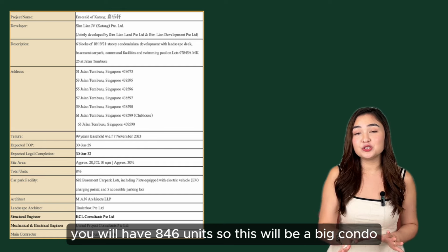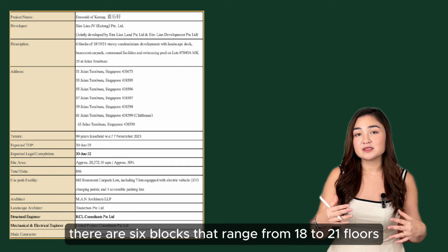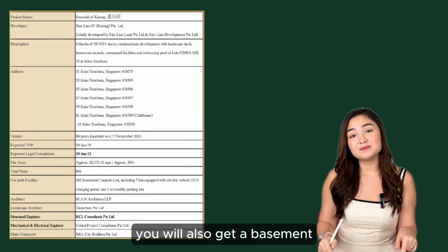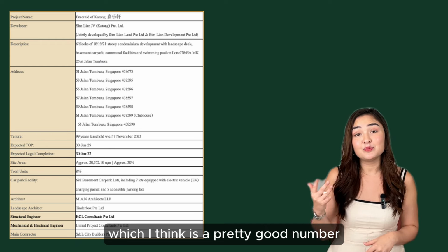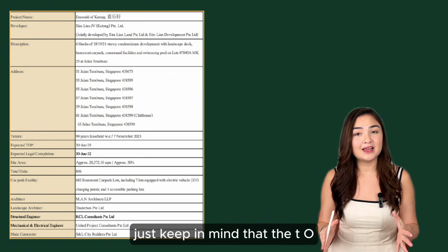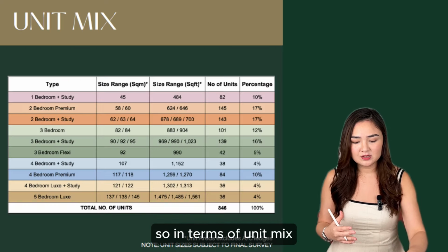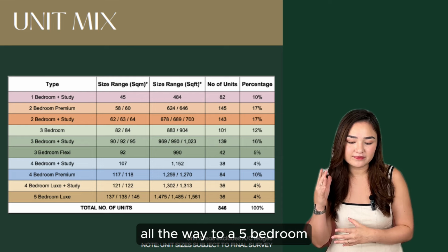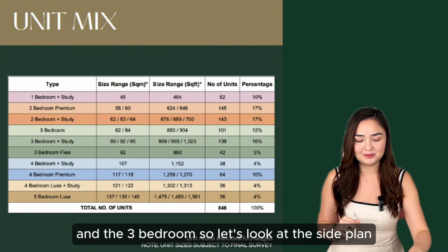You have 846 units. So this will be a big condo. Now there are 6 blocks that range from 18 to 21 floors. You will also get a basement car park of about 80% of the condo capacity, which I think is a pretty good number. And if you are thinking of going for this condo, just keep in mind that the TOP estimated is about 2029. So in terms of unit mix, you'll be able to get a 1+ study all the way to a 5-bedroom, with the highest number being in the 2-bedroom and the 3-bedroom.